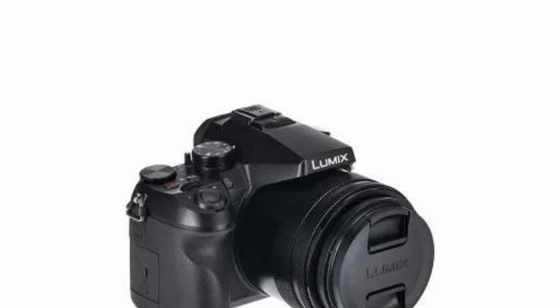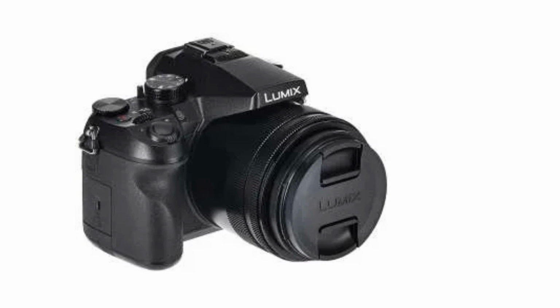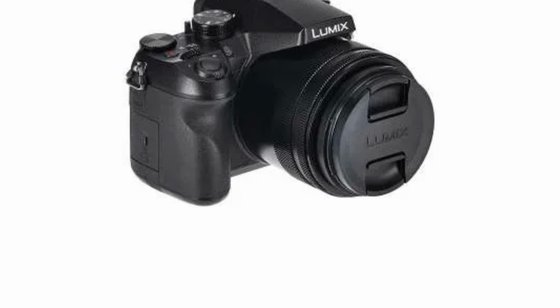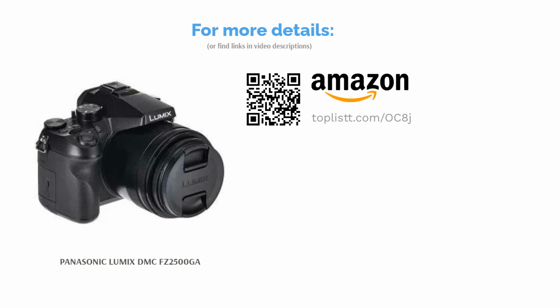With the mechanical shutter you get a shutter speed of 1/4000th to 60 seconds, and with the electronic shutter we get shutter speeds of 1/16,000th to 1 second. In the video department, the camera can shoot at a maximum resolution of 4K at 30 fps and can shoot in AVC HD, MOV or MP4 formats. All in all, this is a jack-of-all-trades camera which will be suitable for almost everyone.